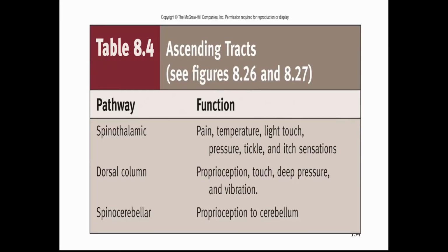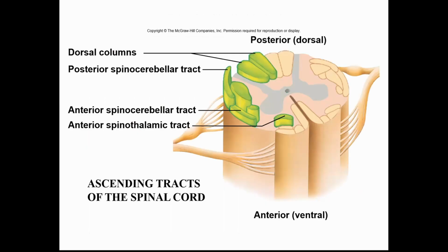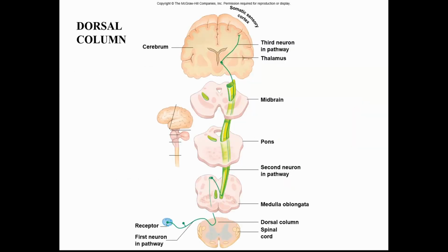So you have your ascending tracts right here. You have your spinothalamic, dorsal column, and spinocerebellar. These are ascending tracts when you cut your spinal cord in half. So this is what our tract looks like. Usually you have one nerve to the spinal column, one nerve from the spinal column going to your brain, and from your brain to the specific part of the brain it needs to go to.